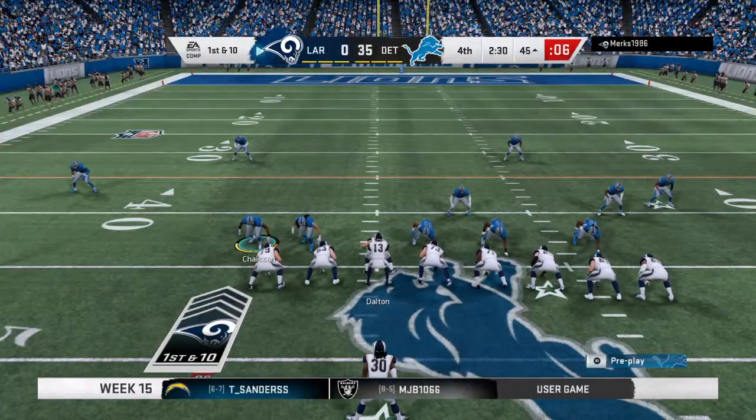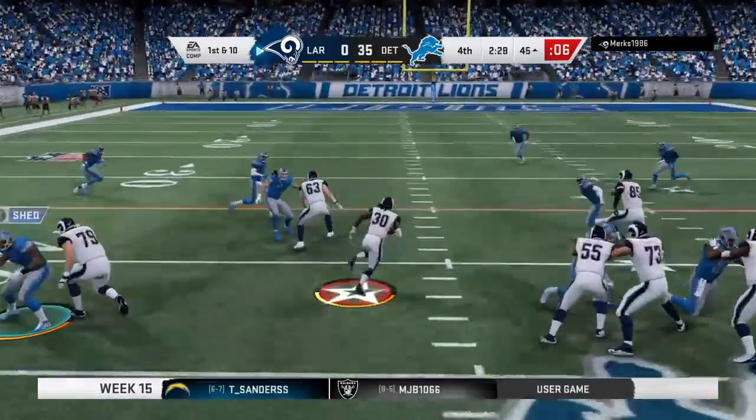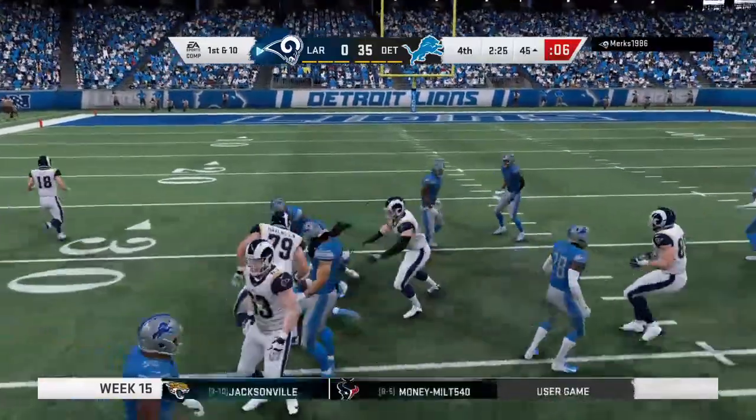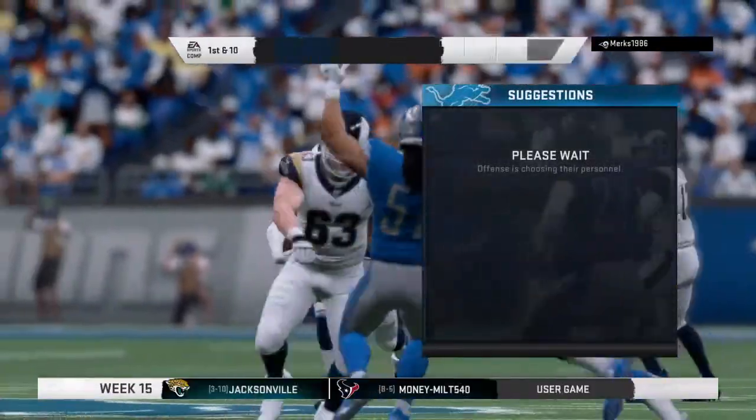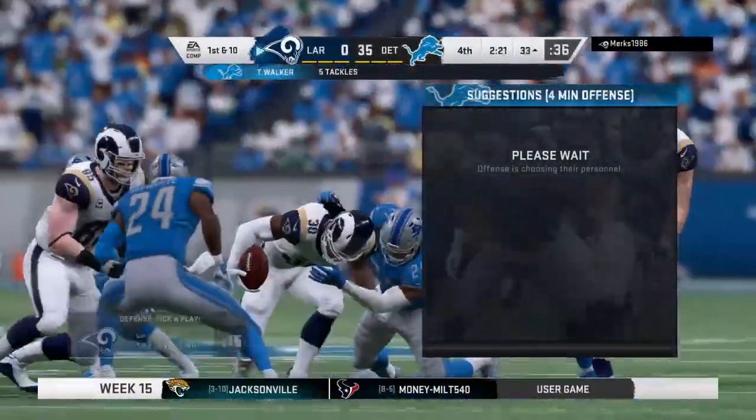Here's 1st and 10 at the 45-yard line. Gurley. And he's corralled, but not before getting it inside the 35. A gain there of 12 yards and a first down L.A.